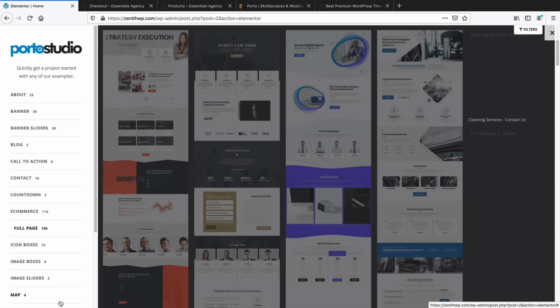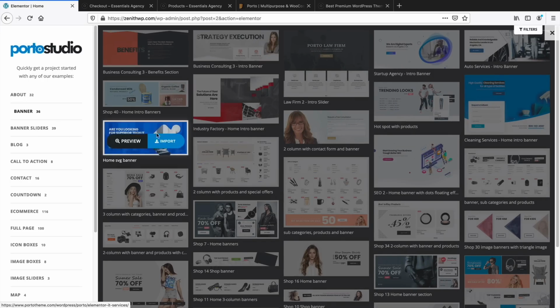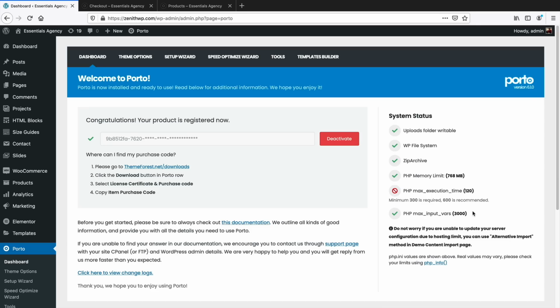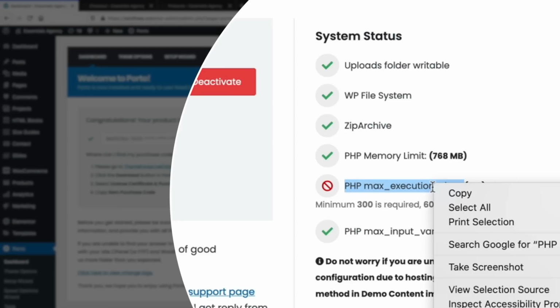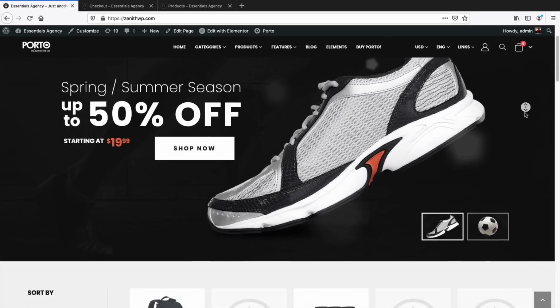Don't forget, Porto also has a library of templates that you can use at your disposal. There are not as many as the other WordPress themes, but it's still better than nothing. Overall, I think the Porto theme has a good amount of options. The only drawback, and the biggest drawback, is the server requirements. This theme requires a huge amount of resources, and if you're using shared hosting, you probably cannot use this WordPress theme. The max execution time alone recommends around 600, when the industry standard for all WordPress themes is generally around 120.